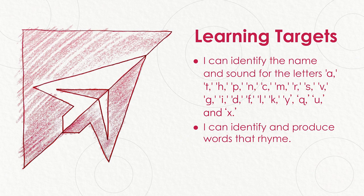The first target says, I can identify the name and sound for the letters A, T, H, P, N, C, M, R, S, V, G, I, D, F, L, K, Y, Q, U, and X. And our second target says, I can identify and produce words that rhyme.